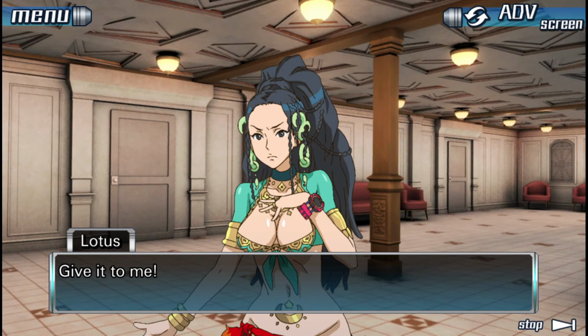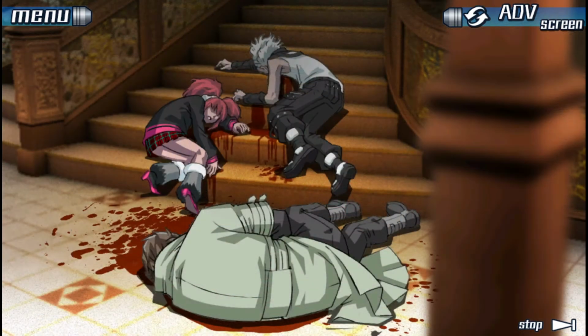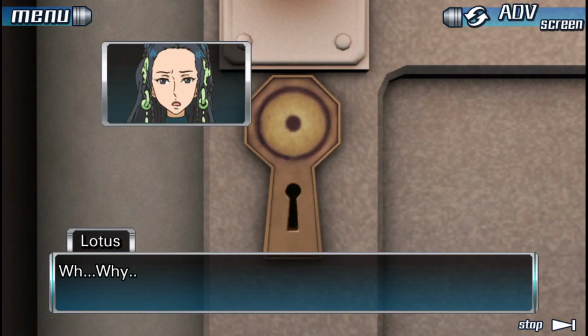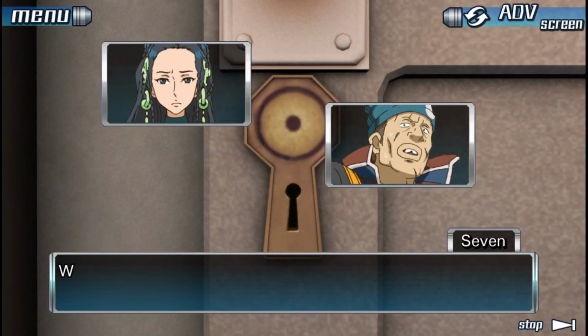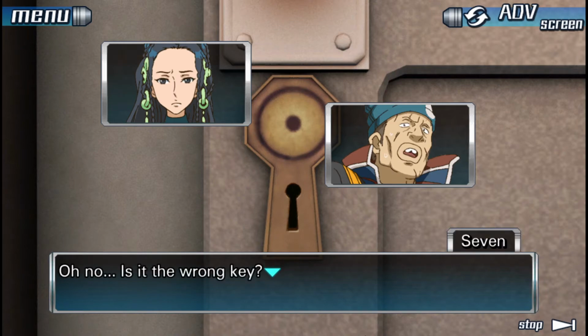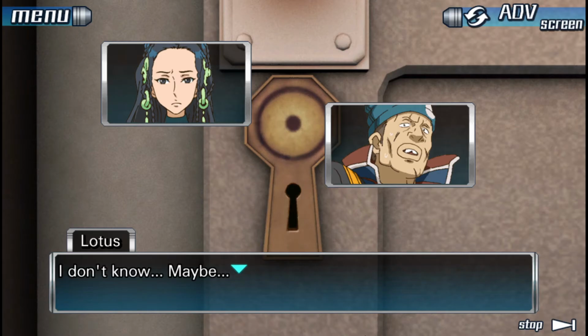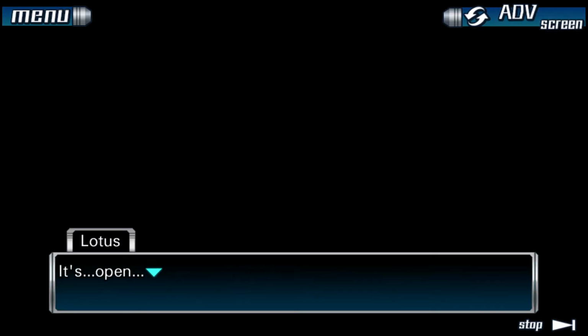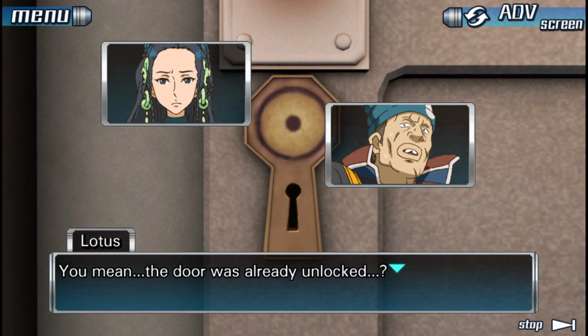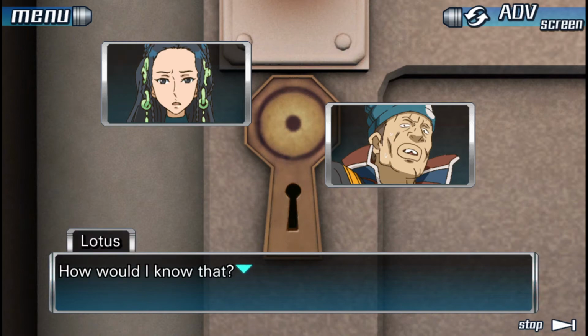Give it to me! Let's go! Open! Why? What happened? Nothing. Nothing happened. I didn't feel it unlock. Maybe it's already unlocked. Just open the door. Oh, no. Is it the wrong key? I don't know. Maybe. See? Easy. It's open. What the hell is this? Wait, you mean the door was already unlocked? Why? How would I know that? Whatever, let's just go.